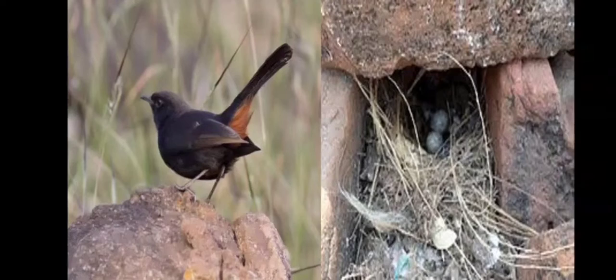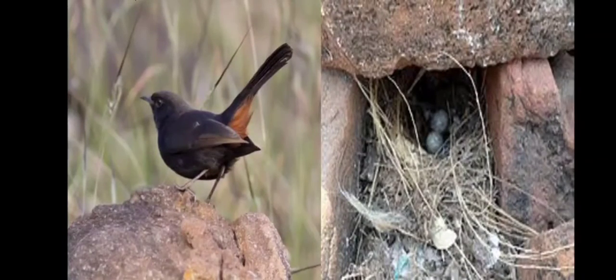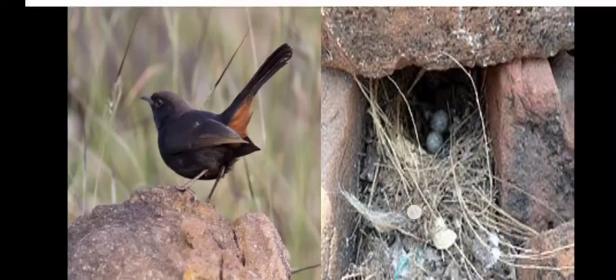First one, Indian robin. Look at the Indian robin. Indian robin makes its nest with grass, soft twigs, roots, wool, hair, cotton wool, etc. They make nests between the stones. You can see in this picture.